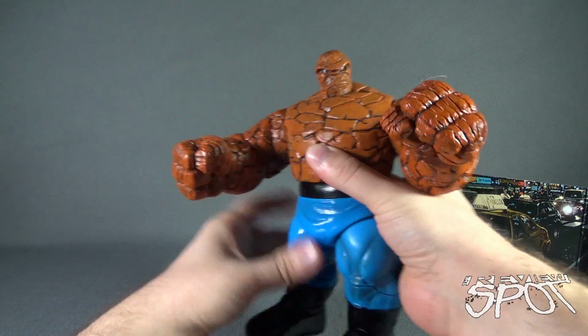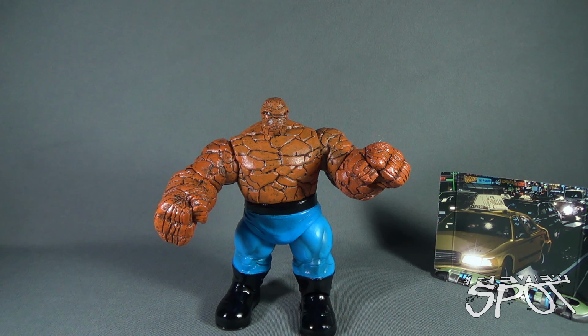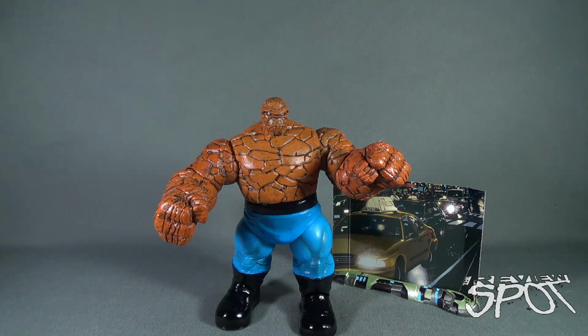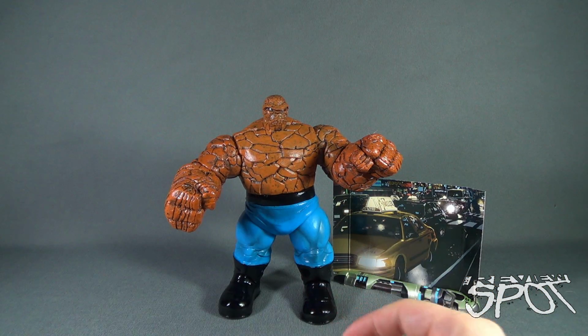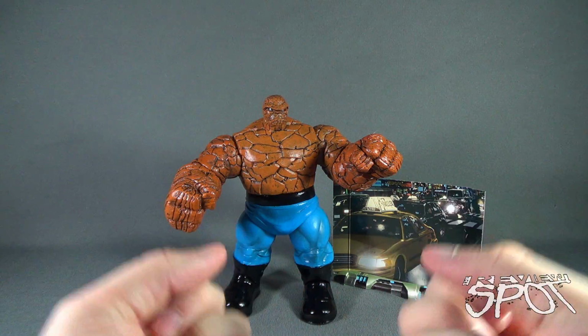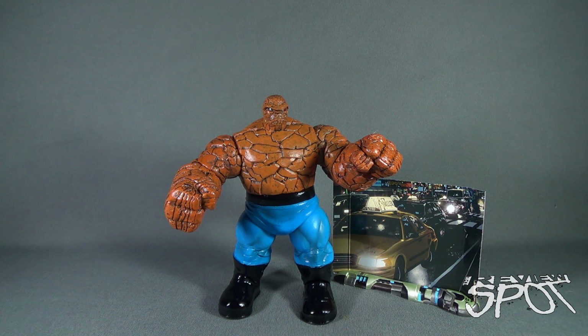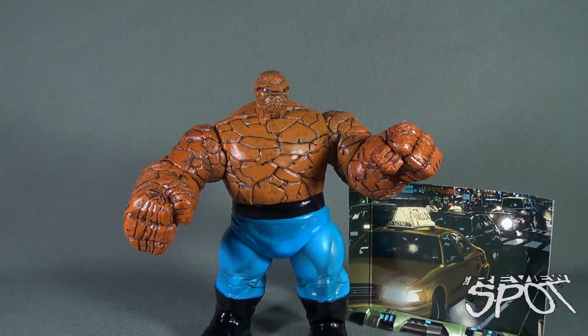Is the Thing perhaps perfect? I would say no. He has a few little hiccups, but overall the piece itself is quite nice. What I really think is the pro to the piece is just his sheer size and bulk. He's really the size of what a Thing really should be, and Marvel Legends have released a couple of different Things. I don't think they've ever really packaged a good, bulky Thing. This Thing delivers everything in size. Wish the paint was a little bit cleaner, but for the most part, one of my favorite Things.